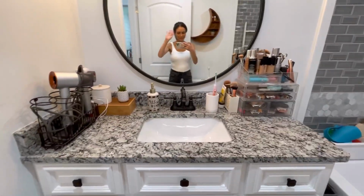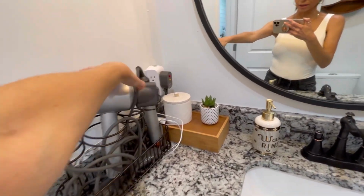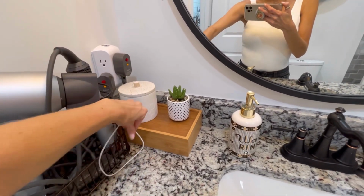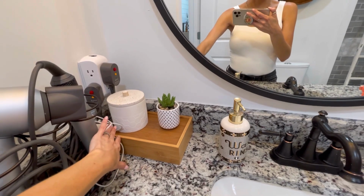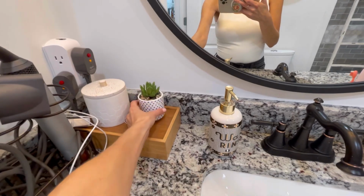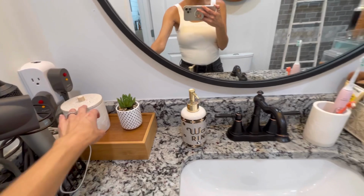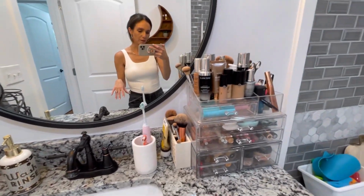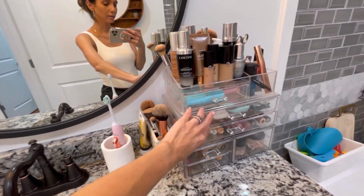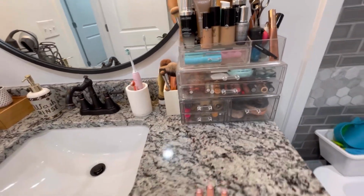And this is my sink. This is just where I keep my Dyson hairdryer and my Airwrap over here. And this is just kind of like I charge my iPhone in here sometimes if I'm getting ready, or charge my watch. This is one of those little fake plants from Amazon. Then all of my makeup storage. I would love to have something that's not plastic, acrylic, clear. I just don't love this look anymore, but I'm having a hard time finding it.